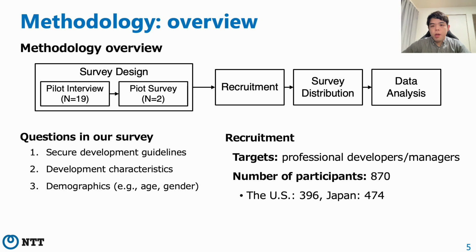This figure shows the overview of our methodology. Our survey is composed of questions about secure development guidelines, characteristics of the development project, and participant demographics. In total, we recruited 870 software development professionals in the US and Japan.